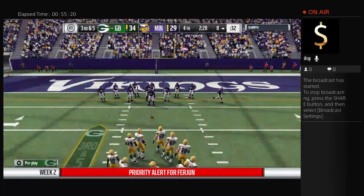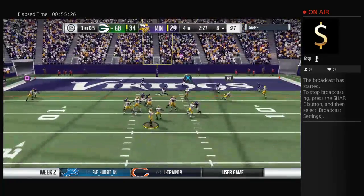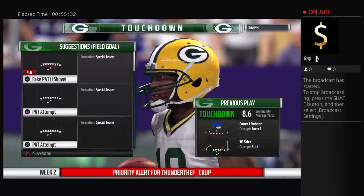Time is starting to run out, really becoming a factor. We'll see if the defense can get the stop they need to get the ball back to the offense. From the gun on 3rd down. And he's got it. It's caught for a Packers touchdown.